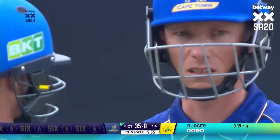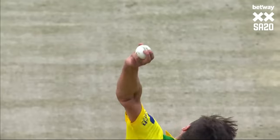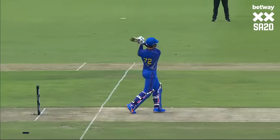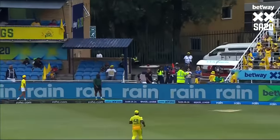Top stuff. Rassie van der Dussen. At the top of the order, they've stuck with him. And after a slow start in Durban, this is what we're used to from him, the international. 23 off this over, one delivery to go. And that's good striking from van der Dussen. He does tend to favour the leg side when he decides to get going.